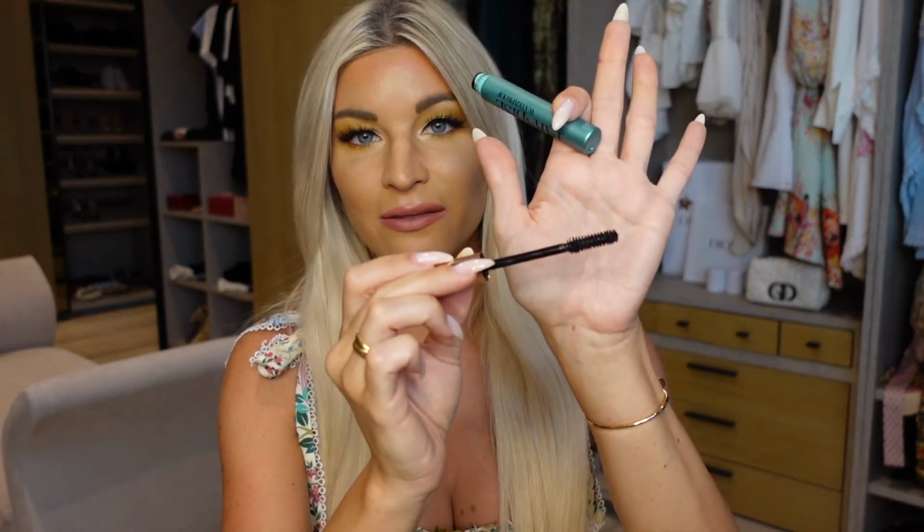Another thing, the waterproof Lash Paradise. I was looking for a good waterproof mascara, and I absolutely love this. It's the same brush, so you get really nice volume and length, and it's just beautiful. It lasts fabulously, and what I like to do lately is I like to do waterproof mascara on the bottom lashes, because if my eyes water or anything throughout the day, I don't have to worry about it becoming a mess. The only thing is the brush is a little bit thick for under the eyes, so you have to be careful not to make a mess, but so far, so good.